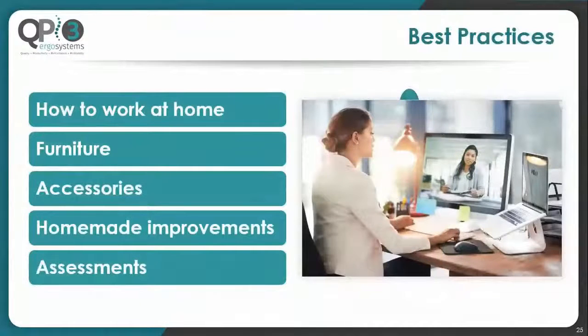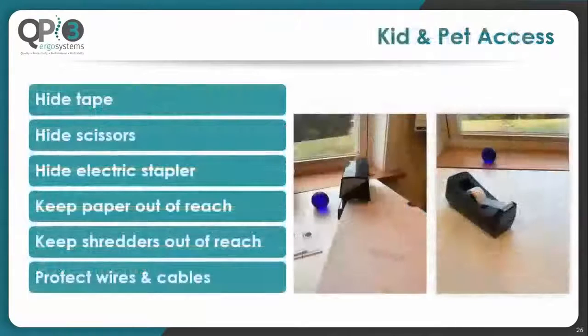Now, best practices when working from home. We'll talk about some best tips and practices, some furniture and accessory options, a couple of homemade improvement options, and talk about help. So first off, and I know this from personal experience, hide the tape.